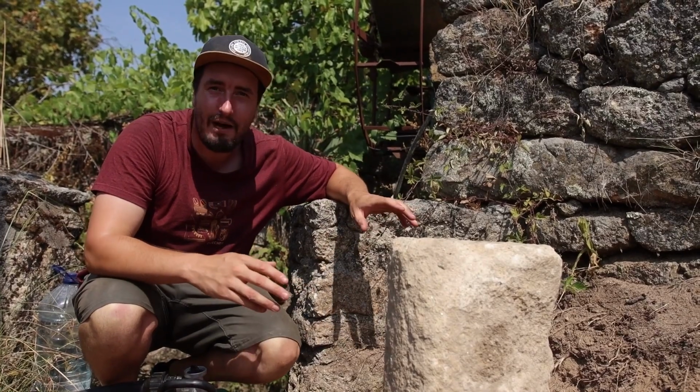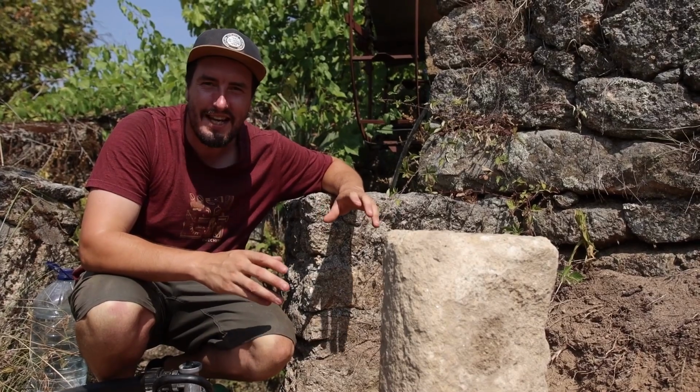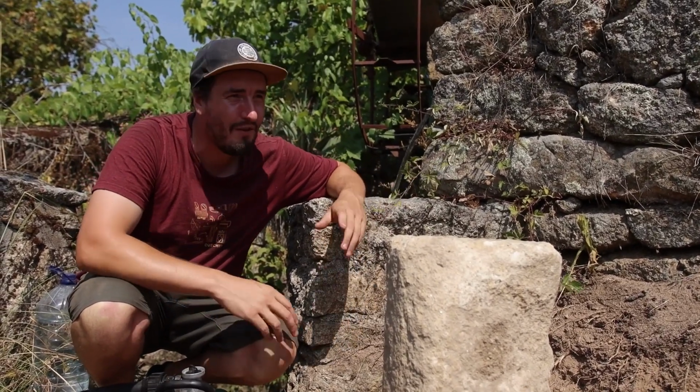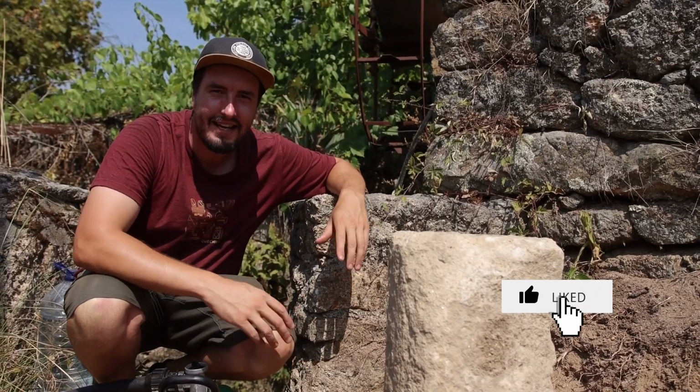I've got a lot more digging out to do. I've got a lot more stones to find, but it's going to be a really nice little pump house for the pump. I think I'm going to leave this video there. We've achieved a load again in this crazy heat, but I just got to keep on chipping away, getting up early and getting stuff done.